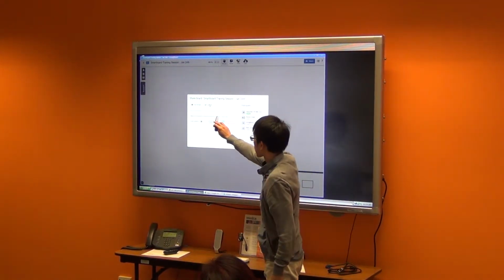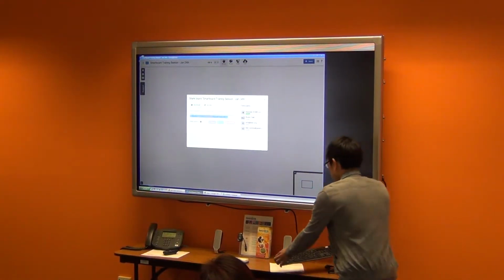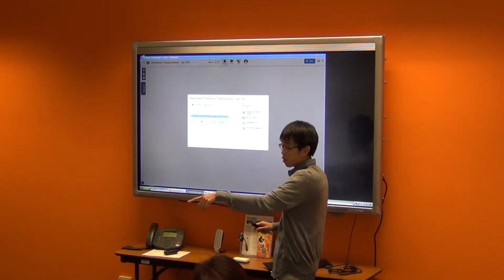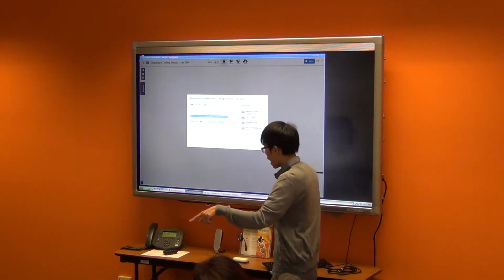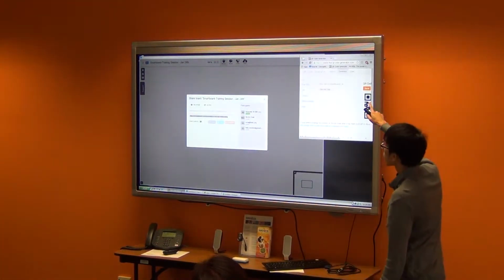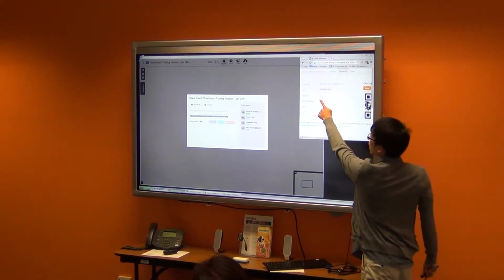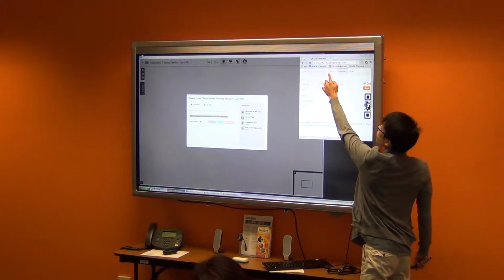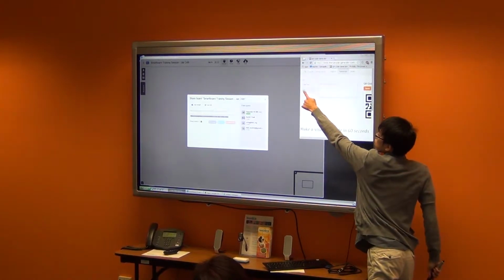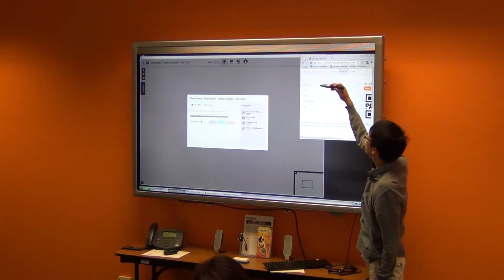You can grab this link and copy it. For people to log in more easily on a tablet or phone, you can open Google Chrome, and there's a shortcut called QR code generator. You go to this QR code generator, choose URL, and then put this link in here.